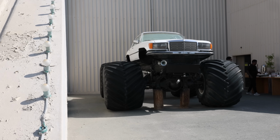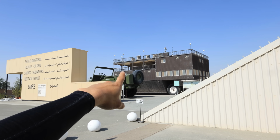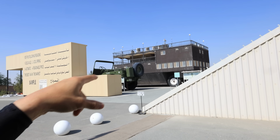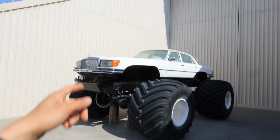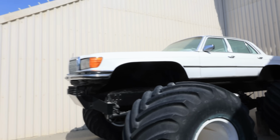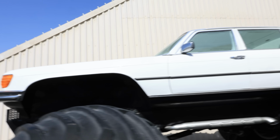It's been so long since I've been here last, and last time this stuff was in the open desert, and you could see they had like a stock normal Jeep parked next to that to show the scale. But this thing is so cool. It's right at the entrance. Monster truck Mercedes. Look how much it's extended. It's so ridiculous. It's so cool looking.